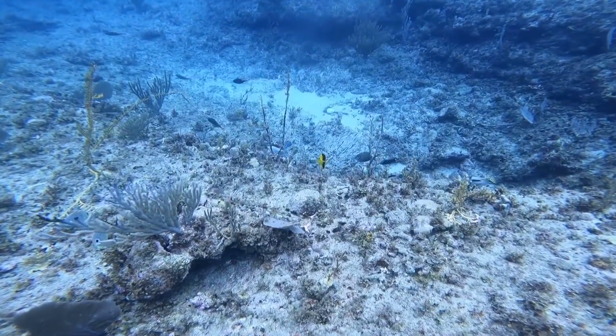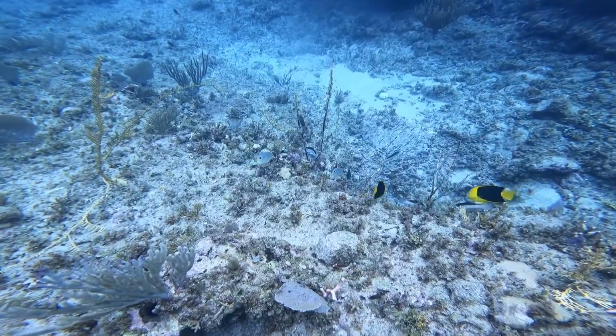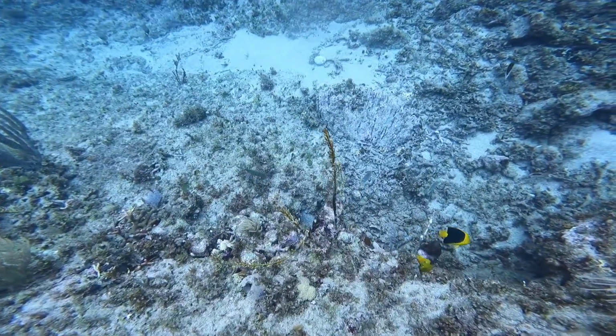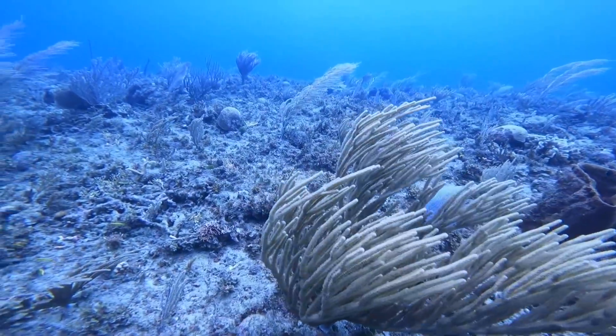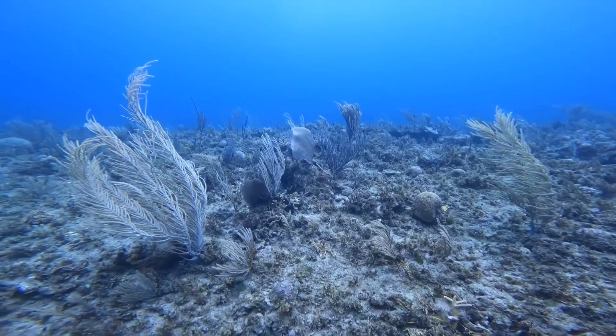Alright, so after a lot of fun trying to get into the dinghy with that monofin on and trying to be a mermaid, we did go for a scuba dive, and this was one of the best days. The visibility was amazing. We found so many fish. It was fantastic. So it was one of the best dives we've been on here in Luperon.